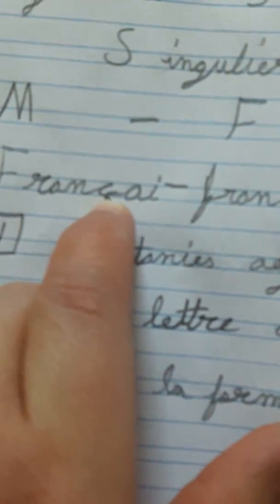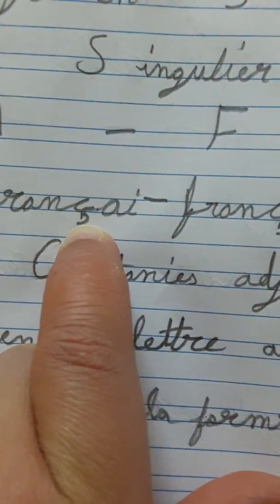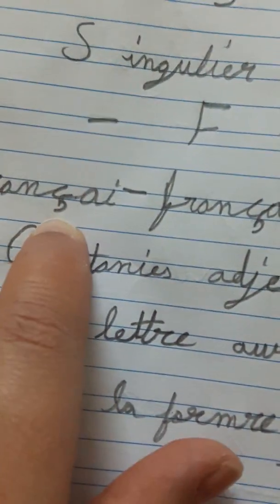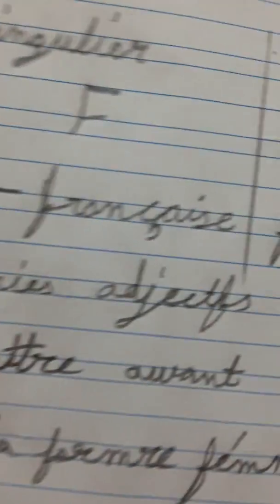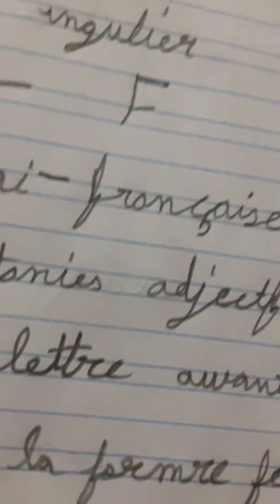Oh, and I have something important. When we have this C, and there is under it a small S, this is like when we take off this small S, we're going to read it just like français. No, we put this small S just to show that we're going to pronounce that word français. Française. Français. Française.